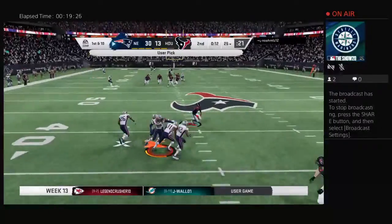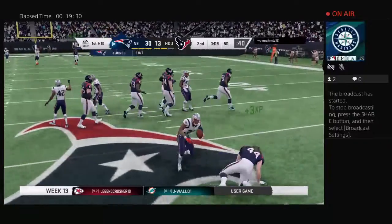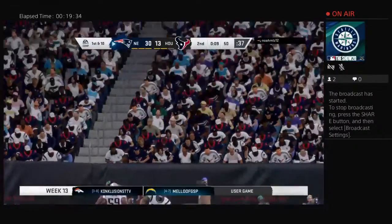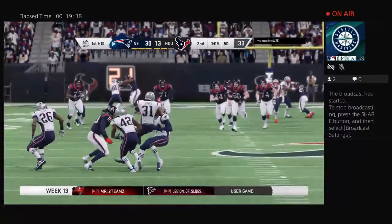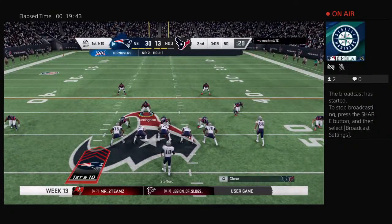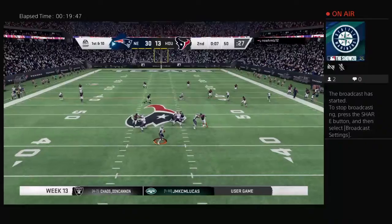And for the 3rd time here in this half, it's intercepted. Picked up by Jonathan Jones. And a potential turning point as they'll get the football in very good field position late in this 1st half. Very good starting position for the Patriot offense as they come up 1st and 10 right at the 50-yard line.